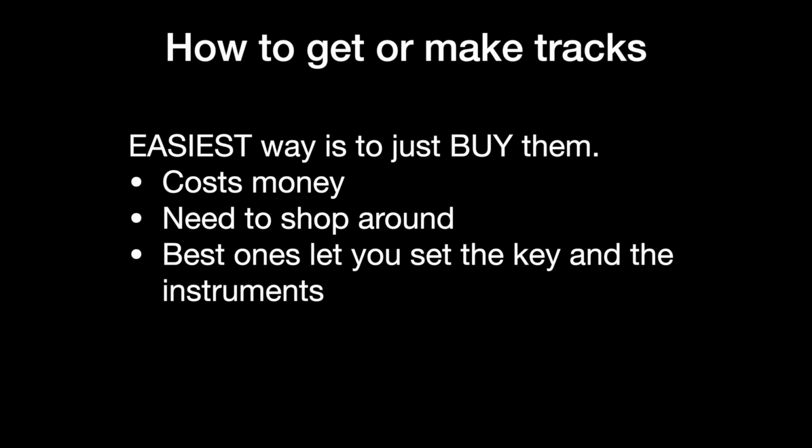And something to think about, don't just download the backing track for Elton John's Daniel in whatever key it happens to be in, and then realize you can't sing it in that key. The best websites that will allow you to download backing tracks will let you choose the key, the tempo, and the instruments. There are some really good ones out there.